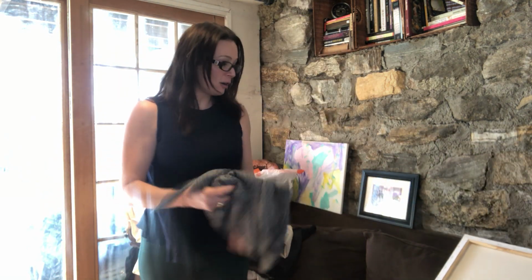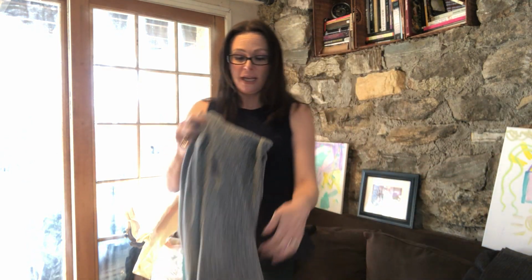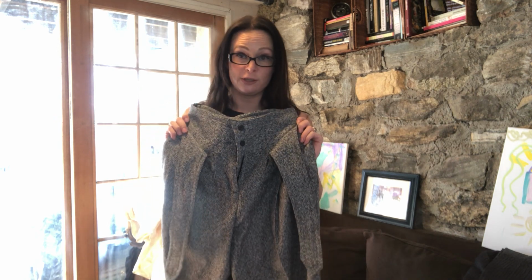Okay, so these are almost the same exact style, except it has a bow in the front. If you are interested, I wore these the other day to court. She has no problem with me doing that, by the way.